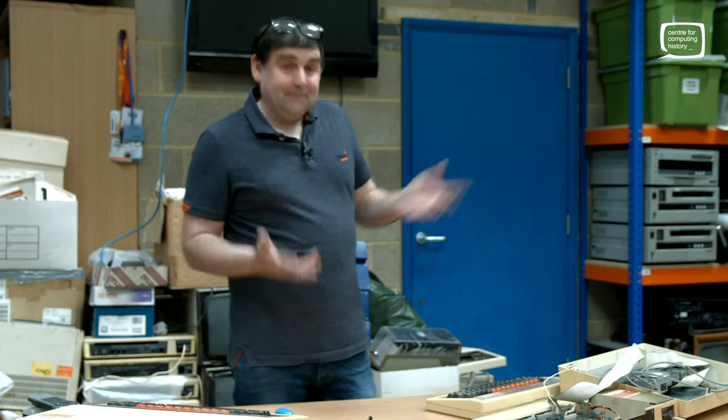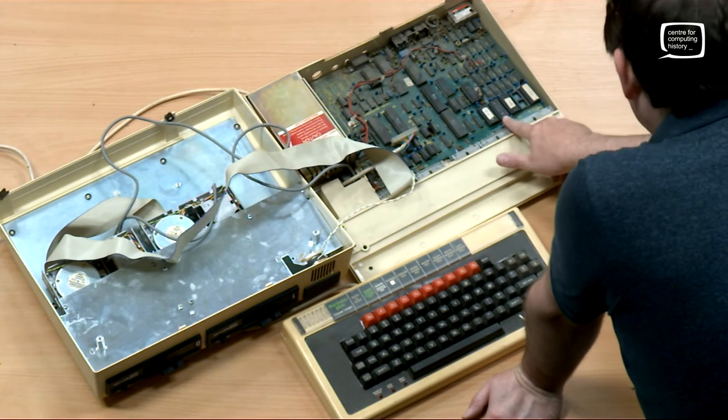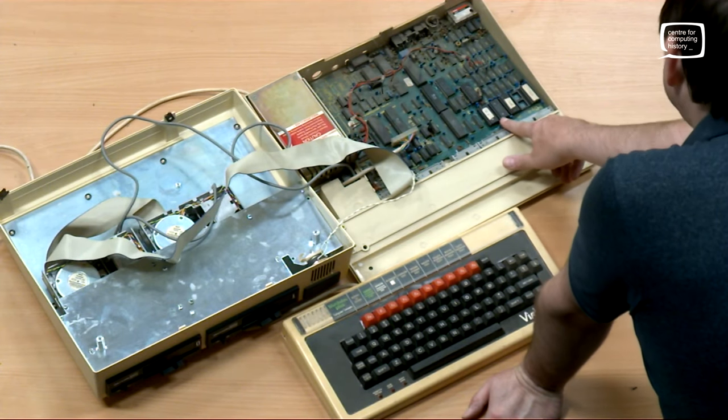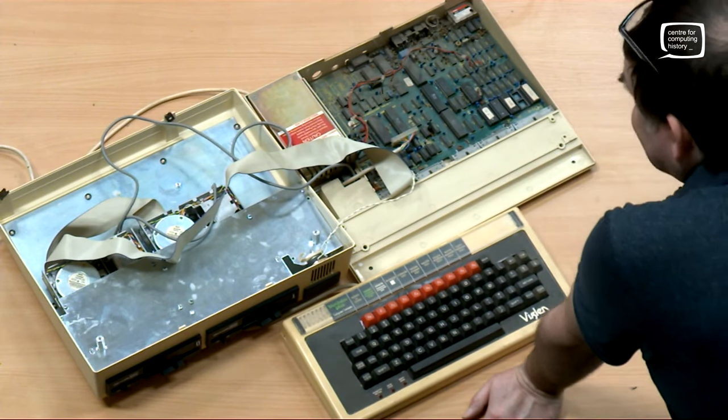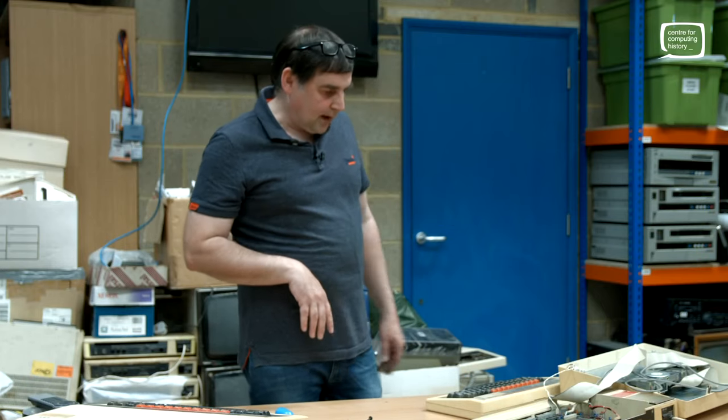And actually, unfortunately, it's pretty generic. We've got the operating system ROM in there. We have the DFS chip, we've got BASIC. This chip here, I can't quite see, it's probably something like View. Now, View and WordWise were two competing word processors for the BBC Micro back in the day.